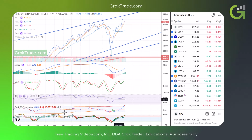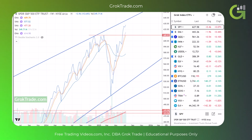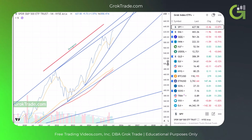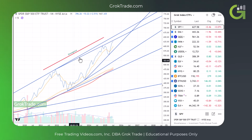Now, my Grok indicator, which we do have Grok trading algorithms, that's giving me a warning sign right there that I'm looking at on the weekly chart on the S&P 500. And the month, you know, we got a little bit of time before the month runs out, but it's worth taking a gander at on the S&P 500 ETF called the Spider, which we just talked about. That, my friends, we are at resistance in a monthly chart rising wedge.